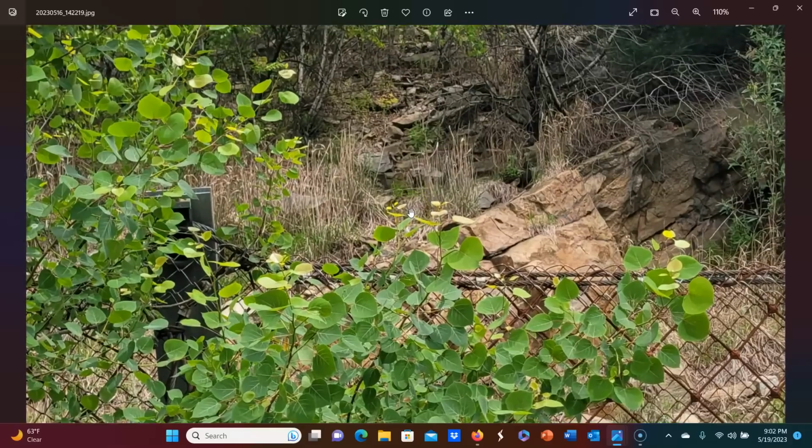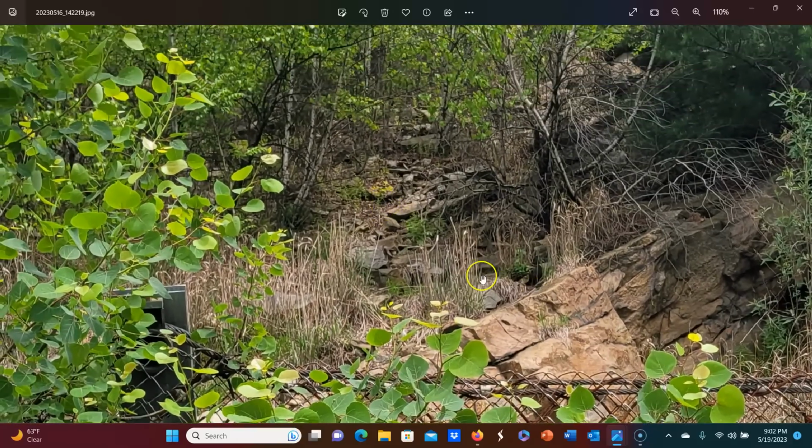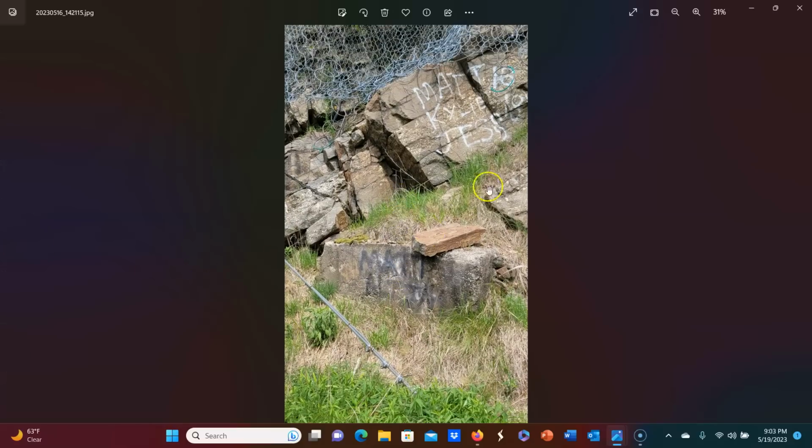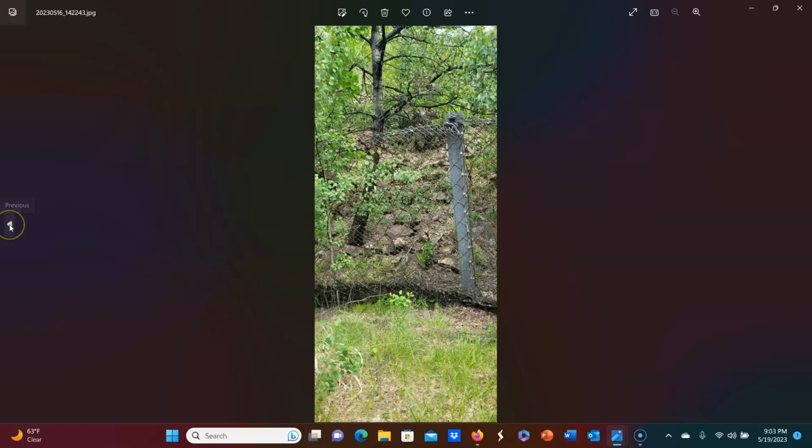I'm not sure. But back here in the woods, you see these rocks are everywhere, absolutely everywhere. Definitely looking more like petrified wood here. Now this looks like concrete here, so there must have been some sort of structure at some point here. Built by whom? I have no idea.